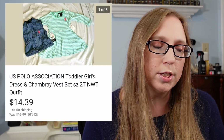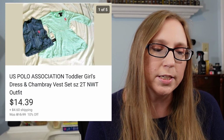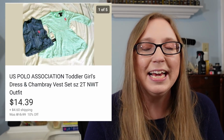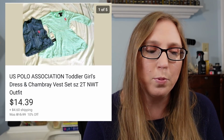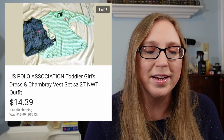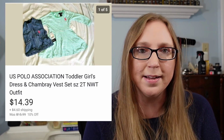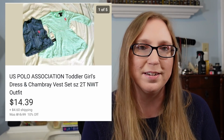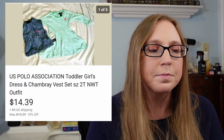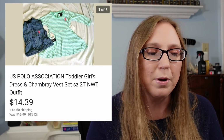Next was a little girl's US Polo Association outfit. This sold for $14.39, and this came from a storage unit that Eric and I had purchased at one point, and I did a video on that. It was such a fun experience, and I'm dying to do it again. So hopefully one day in the not too distant future we can purchase another storage unit. We definitely at least made our money back on it, but I don't really know exactly what we might have profited from it.